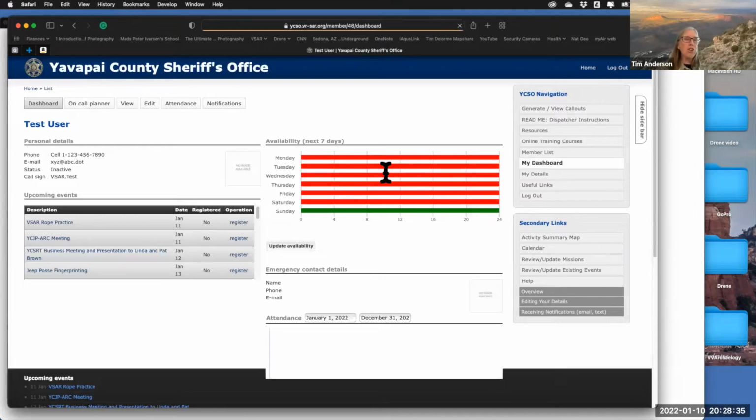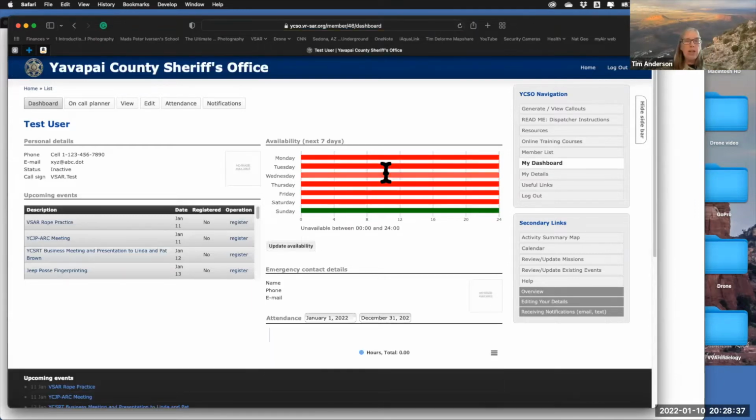Okay, the other things you'll see on your dashboard is you have your emergency contact information filled in. And again, this is so that any of us can go look at this. Any of you can see anybody's dashboard. You can't update it, you can only update your own, but you can see anybody. So by putting in emergency contact, in the unfortunate case where we need to contact somebody, it sure would be nice to have it right here, very visible.